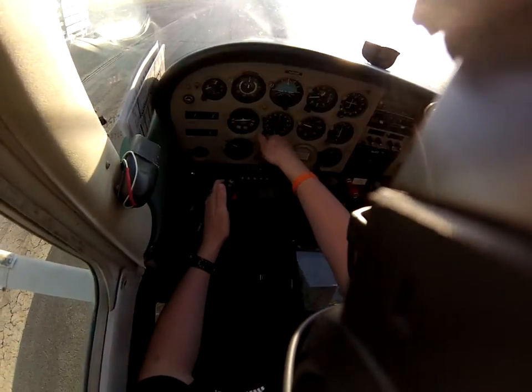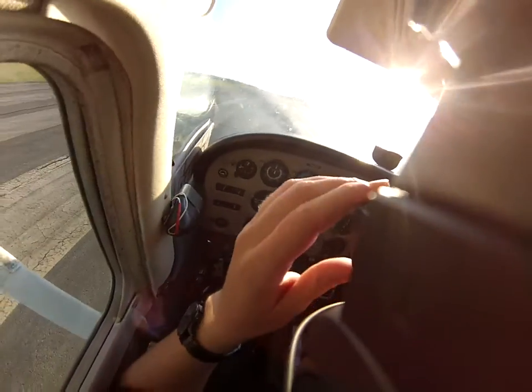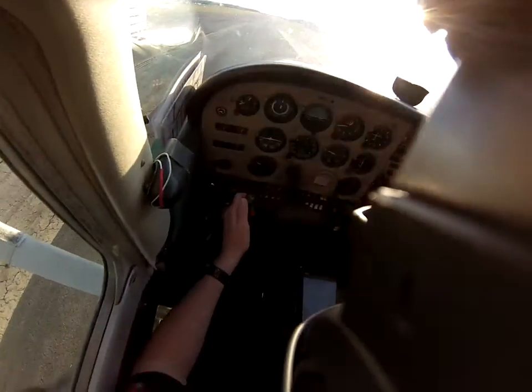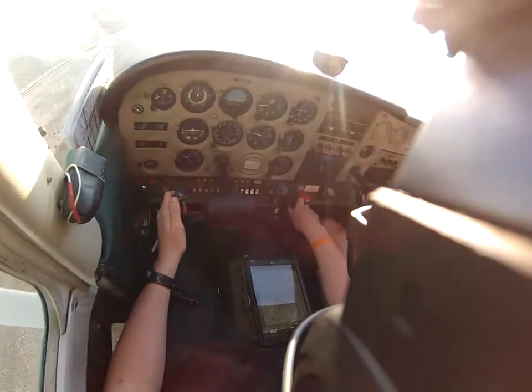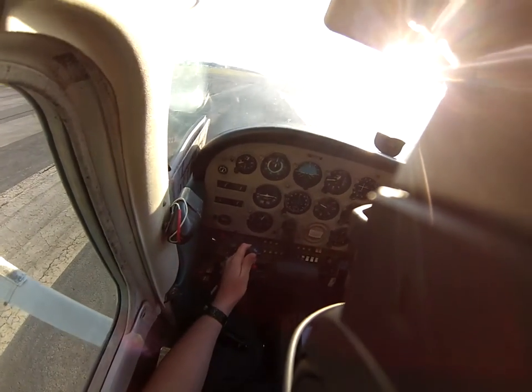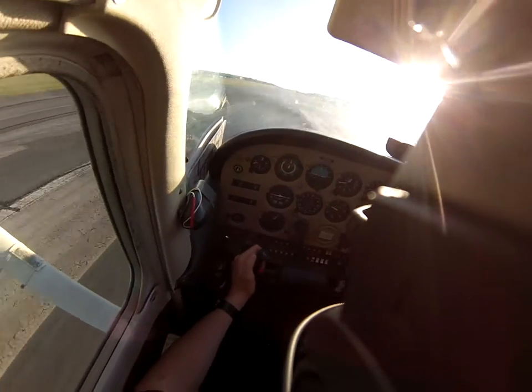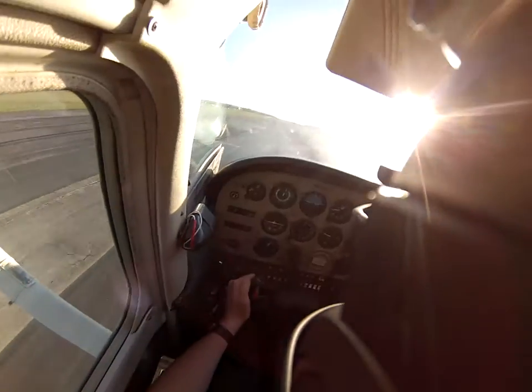I see a 2-4. Like a 2-3 right there. All right. Runway 2-4 verified. Foot on the brake. Yep. Full power. Power is coming up. All right. Here we go. Okay. All right. Oil pressure is in the green.